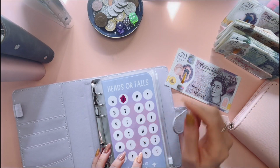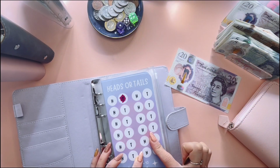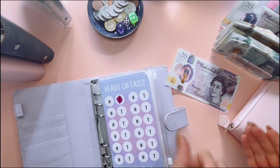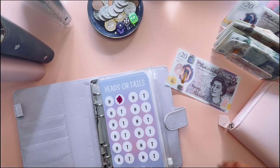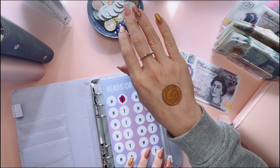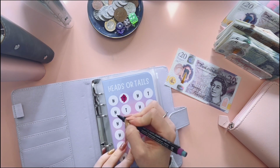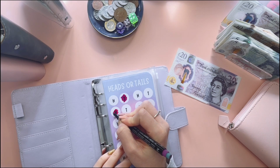We do heads or tails to see what we are saving. So it's either going to be 5 or 10. That was not a flip. That was better. So we got heads this time, which is perfect. So we will cross off one of those.